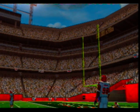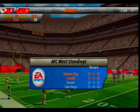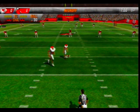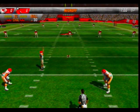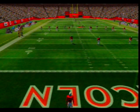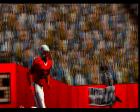Both teams have taken the field, and let's see what happens now as we're ready for the kickoff. Kelly is back and ready to put this one in the air. Hendrickson. The kick sails out of the end zone. They'll start this drive from the 20-yard line.